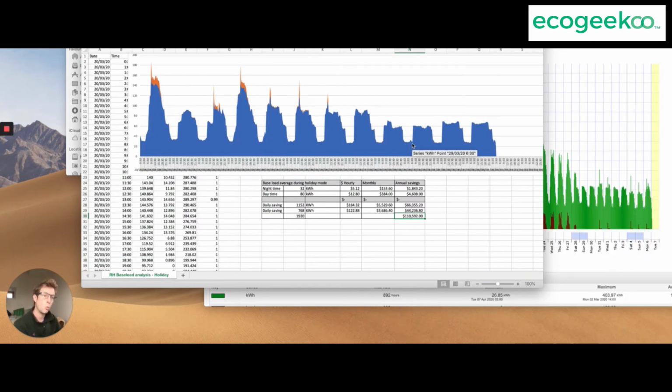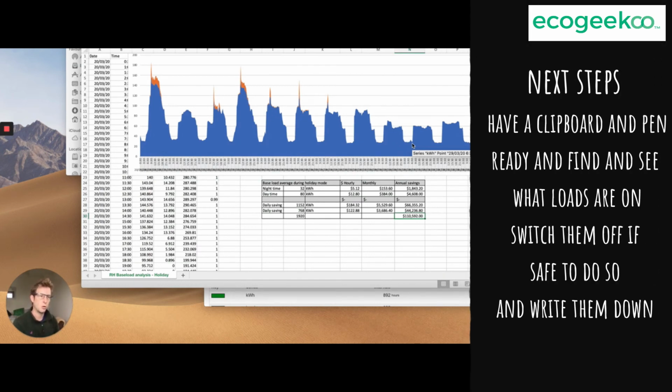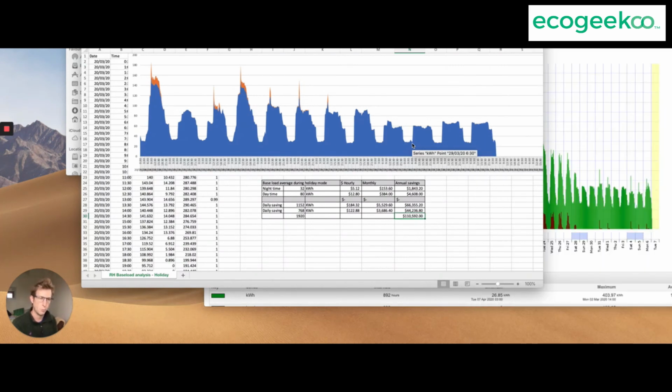So this is where the old manual approach of a walkthrough with a clipboard and pen will be great, because then you can see what loads are on, you know the sort of things you're going to be looking for, and you can find them, switch them off if it's safe to do so, and write them down to say, well, here's where it was. And then at the end of it, you might find out what actually all these loads were. You'll be able to review the data again to see what the drop is, and you've then made some tangible savings that are recorded.